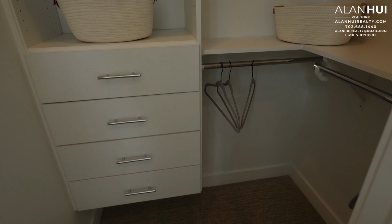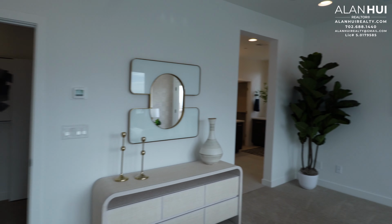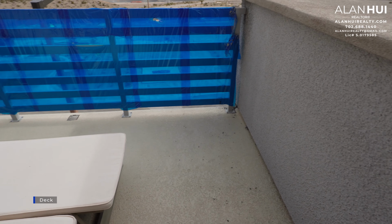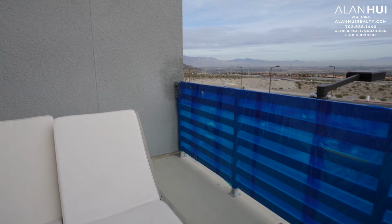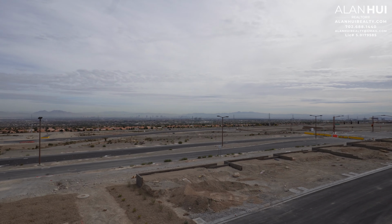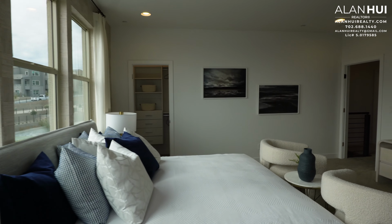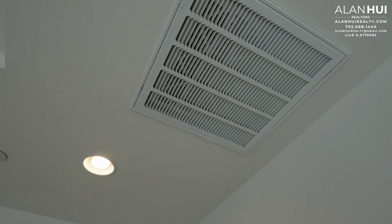The primary bedroom will have two walk-in closets. Here's one, and the other will be in the primary bathroom. The primary bedroom will also have a door that leads to your deck. This deck will measure 6.5 by 12.5. You can see your side yard from here. Here is the AC filter.